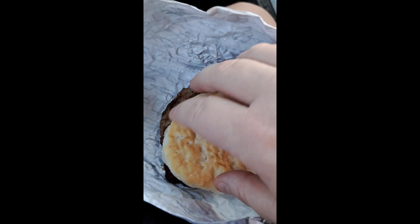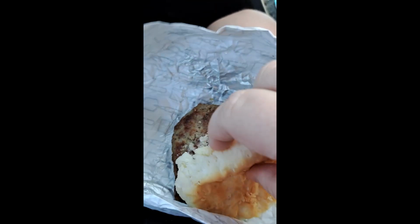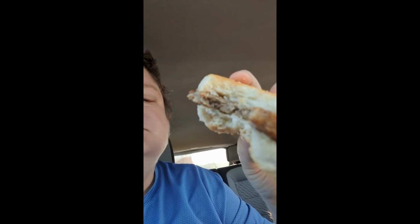All right, my other one here is a sausage biscuit, so I'm about to have my sausage biscuit. Looks pretty good. It's a big piece of sausage. All right, so I'm going to give it a try. Oh yeah, that's really, really good. It's not greasy. This one ain't greasy. I've had one before that was really greasy at a different Wendy's. But yeah, this is really, really good. Good soft biscuit.